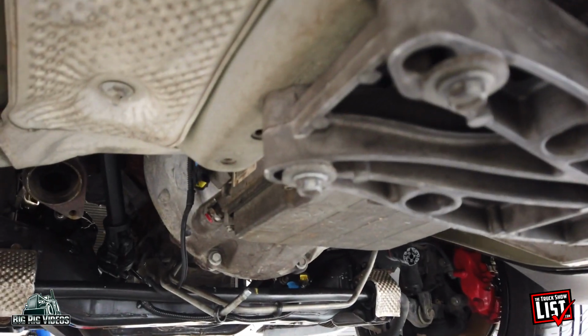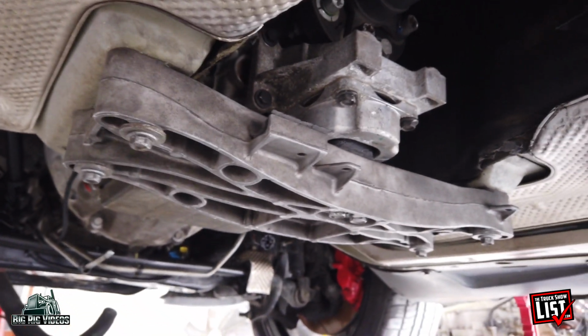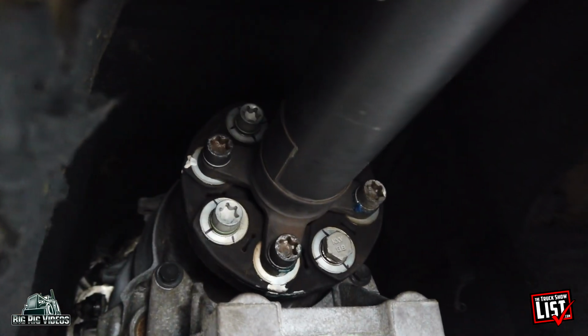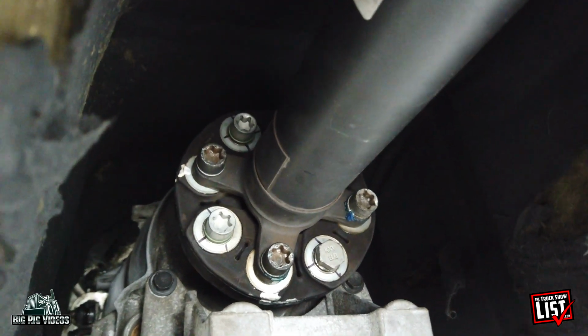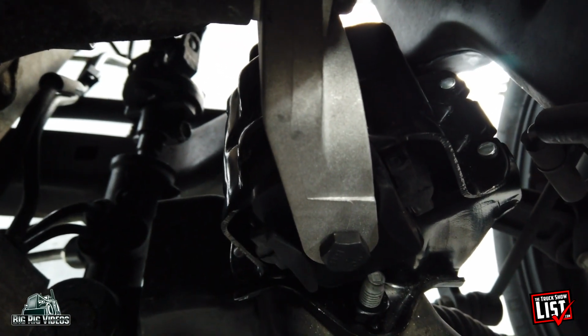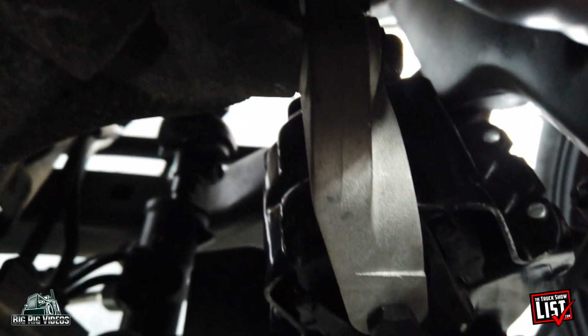All right, I got the shift linkage connected. I got the transmission support back up, and the drive shaft coupler connected, of course. I put in some new motor mounts. I didn't like the stock motor mounts because they just look big and clunky. These are a little more streamlined.